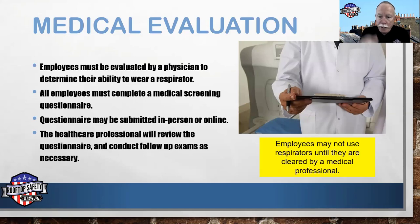Again, just to emphasize, employees are not supposed to use respirators until they've been cleared by a medical professional.